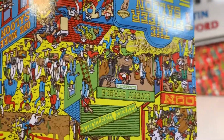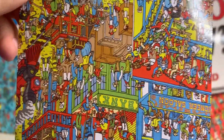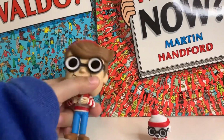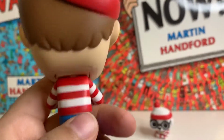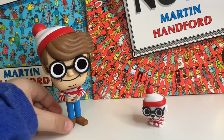Do you guys see Waldo? I don't see. Well, I can't see anyways. I just see a lot of colors. Man down. I like his glasses and his hat. He does come with the stand. But he stands for the most part okay.